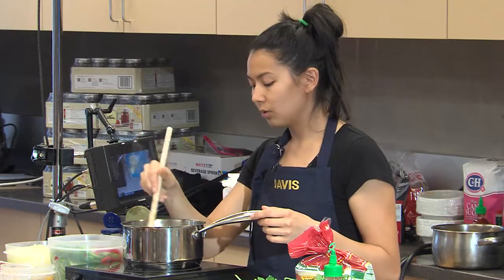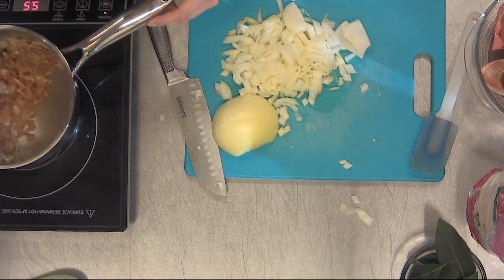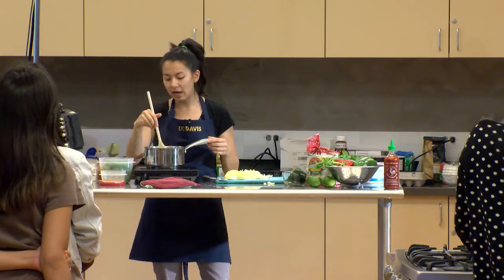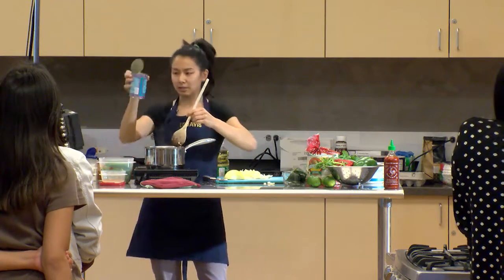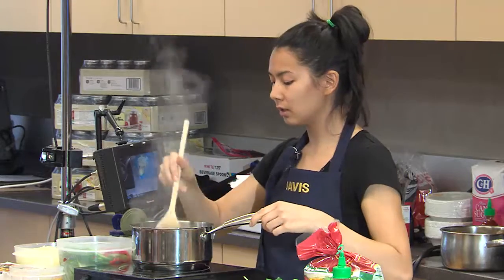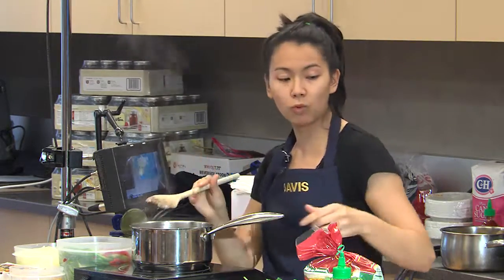So we have our stove, it's seasoning, the onions, and as the onions get translucent and we have our spices mixed together, we're gonna go and add our black beans. So a can of black beans, it's already drained, add it in. You can hear that sizzle again. So we have one more can.